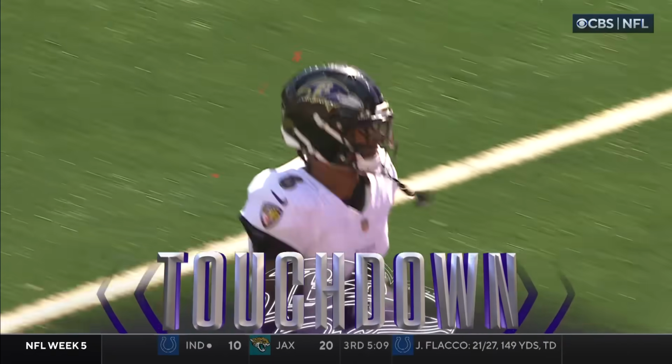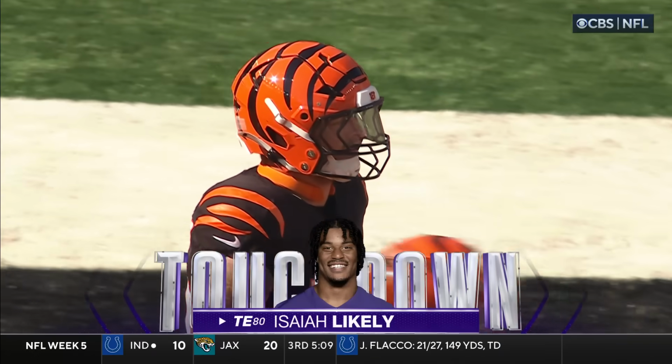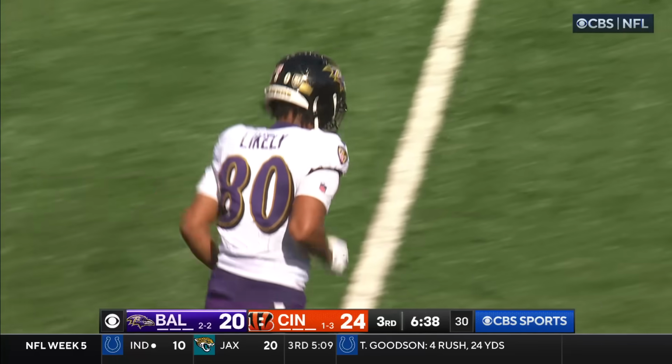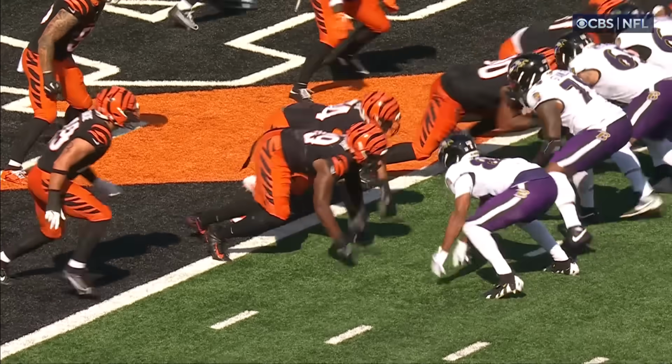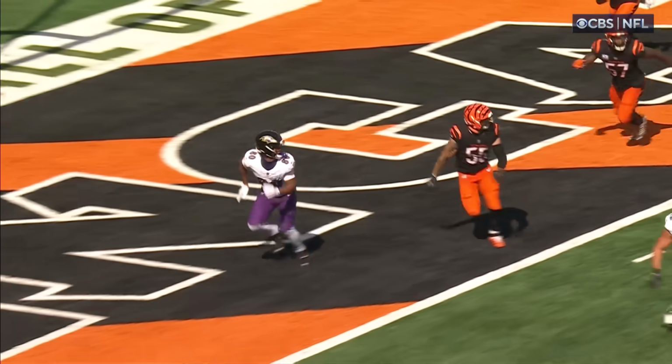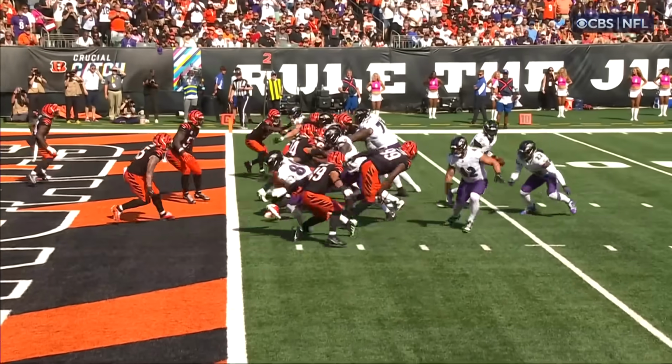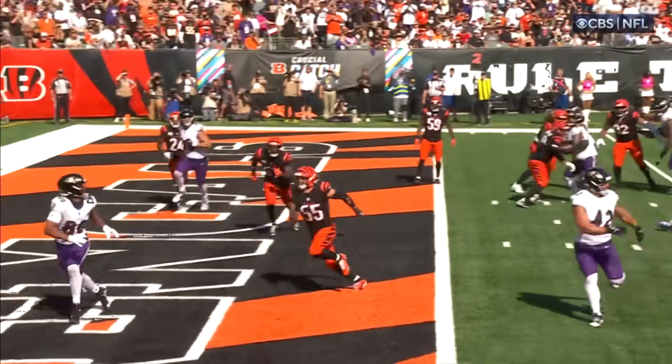And just like that, Lamar Jackson has led a beautiful drive, slicing through the Cincinnati D. And now they're back in business, down by 4. Well, and that didn't take long. That was a quick response to what the Bengals have done offensively. And great play fake, good play design.